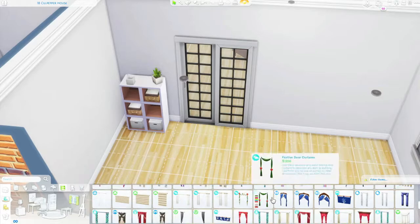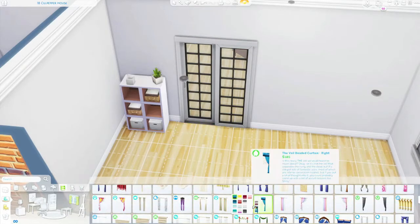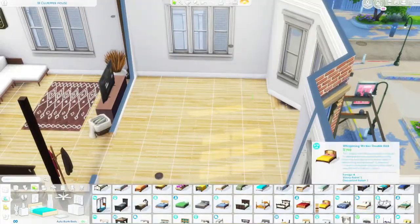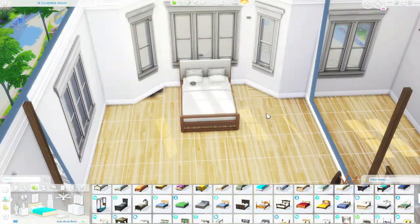I did put curtains on the door, and I think that the door is still usable because I put them far enough away. But if it's not, you can always just go in and change it.